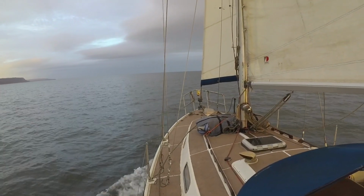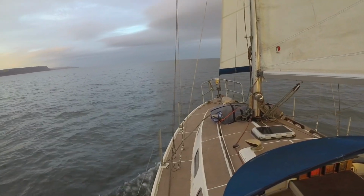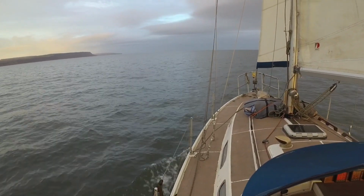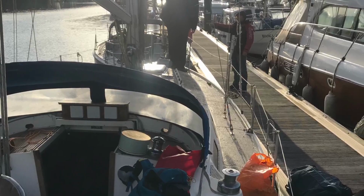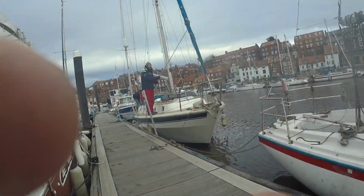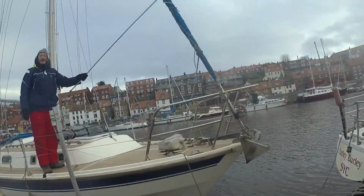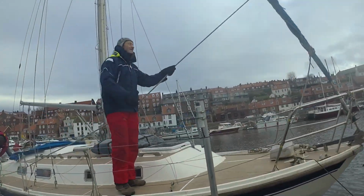But yeah, it all works. Yeah, that's us just docked in Whitby. Quite a tight berth, but Phil managed really well. I haven't really thought about that, to be honest with you. Not a problem at all.